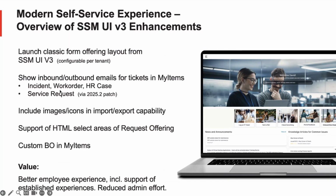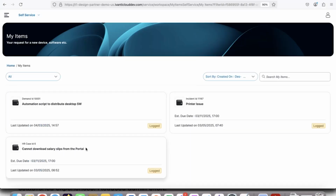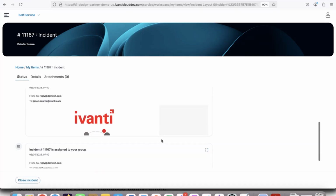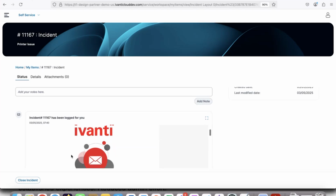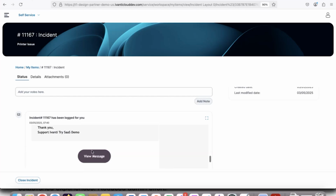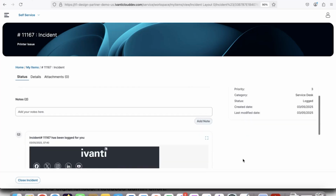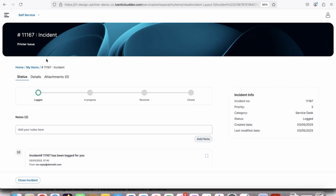So we touched on the first 2 points here. The inbound emails one I wanted to show briefly as well. If I go to My Items here and click on a specific incident, you can see that we're now able to render any kind of email conversations that may have gone back and forth between the employee and the IT staff, including images, etc. We are able to render that now as part of the notes section in the My Items area. This was not visible before. We could show basic notes, but not the email conversation. That is possible to show now as part of the notes section in My Items.